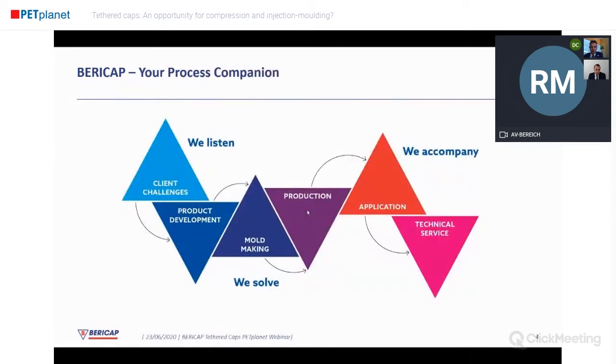So we believe we are more than, let's say, a converter. We are really your process companion. That means if our clients have a challenge, we try to help with our own product development, with our own internal mold making. We produce the caps. We help our customers with the application and we provide a global technical service. So that means we really listen, we solve, and we accompany.